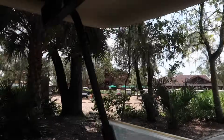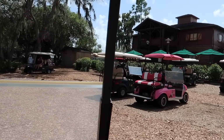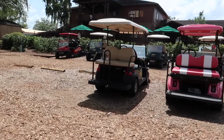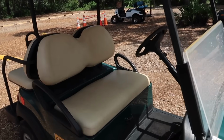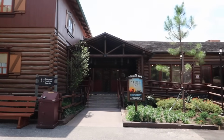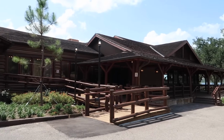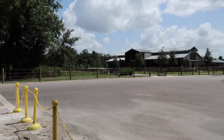Here we are. Some people bring their own golf carts, I guess with your RV. Parked. We're gonna just have a look around Pioneer Hall. As many times as we've been here, it's totally different being here with a golf cart. And since we're right here, we're gonna really quickly pop into the Tri-Circle D Ranch.